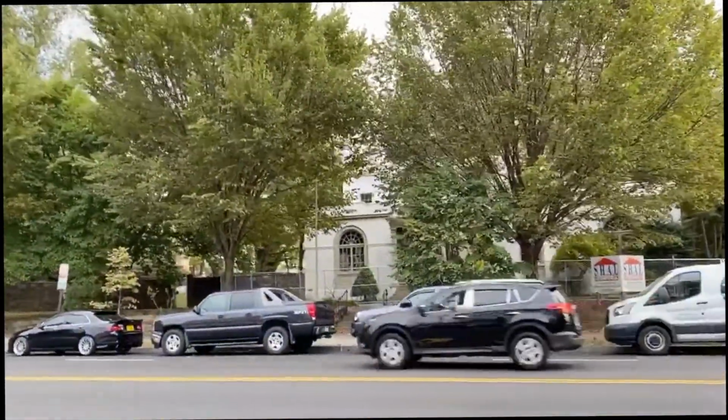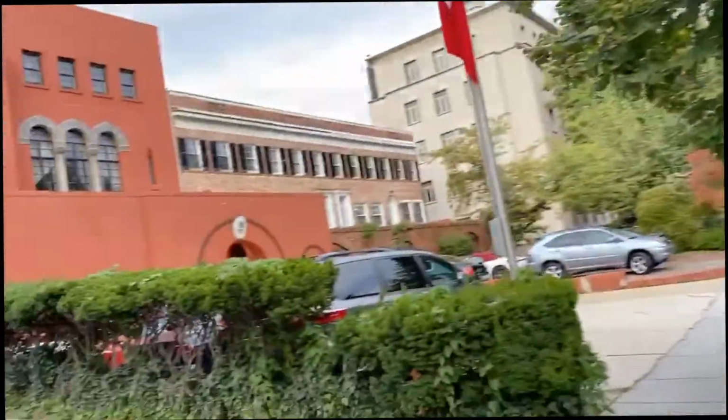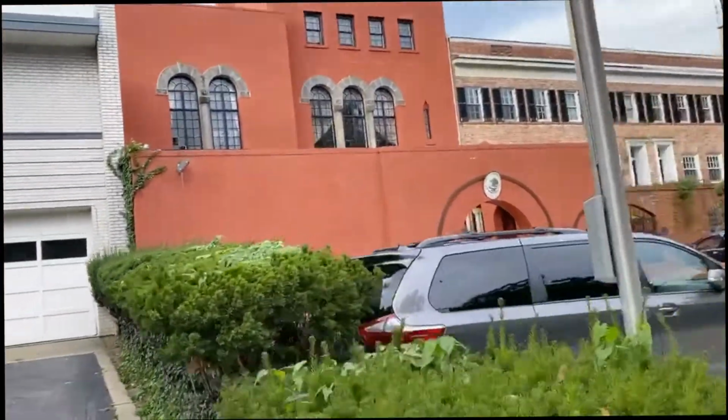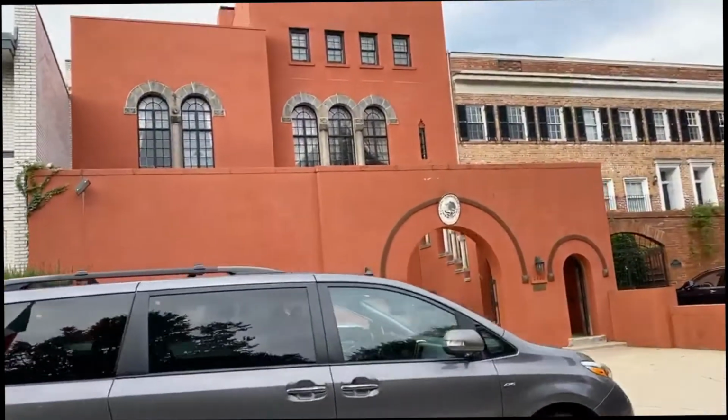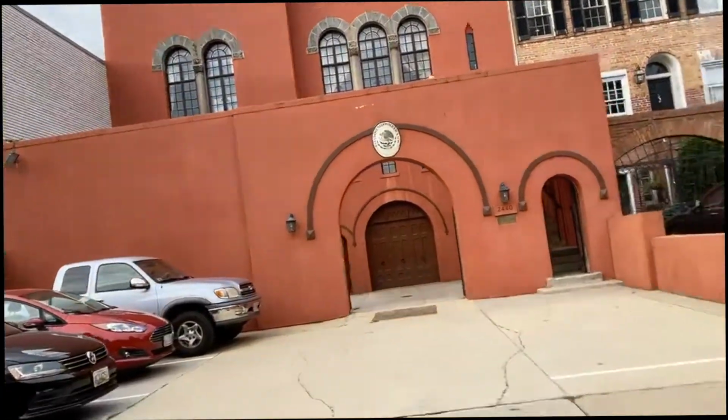A lot of these countries are getting new embassies done. So Zambia, right there, is getting renovated. This is Mexico, but this is a residence. This is not the embassy. Embassy's downtown. So as a residence, though, it still too has diplomatic and consular protection.